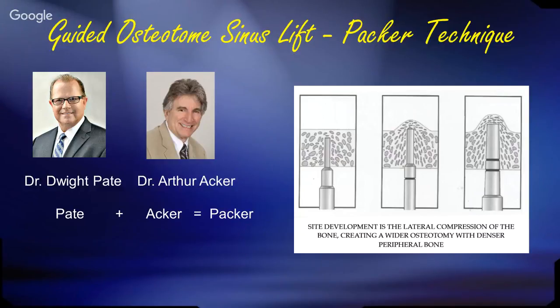The idea here is, we've done osteotome sinus lifts using the Summers technique and other techniques for many years, but they were somewhat unpredictable because it requires drilling right to the floor of the sinus. And on two-dimensional x-rays, and even with a three-dimensional x-ray, sometimes it's hard to judge as you're getting closer, and you sort of have to look at the drill and see where you are.